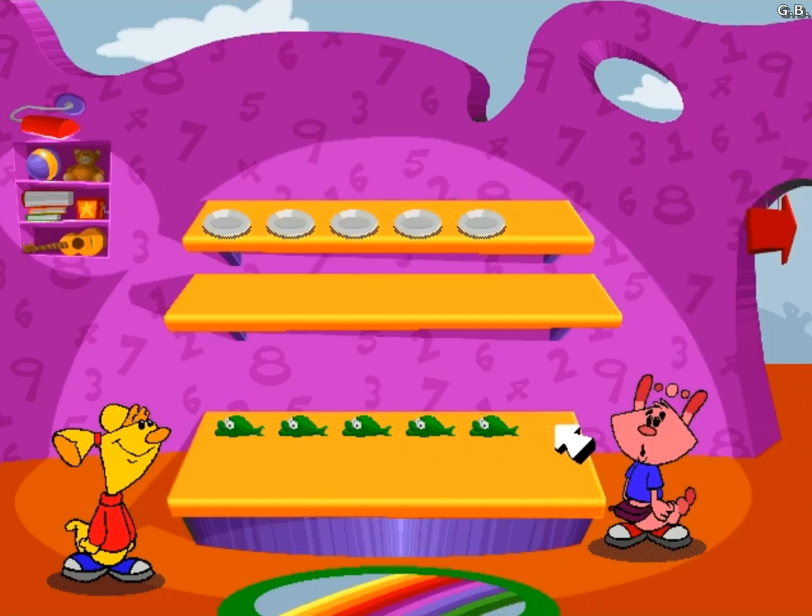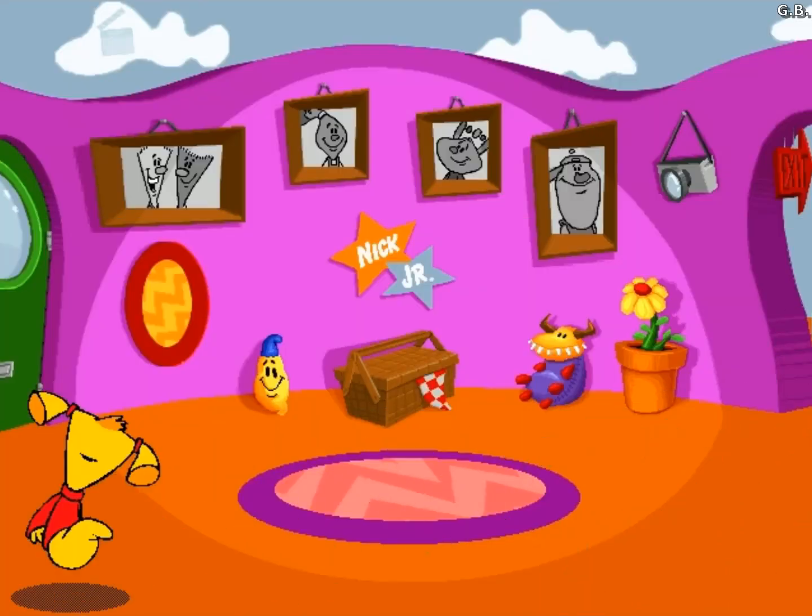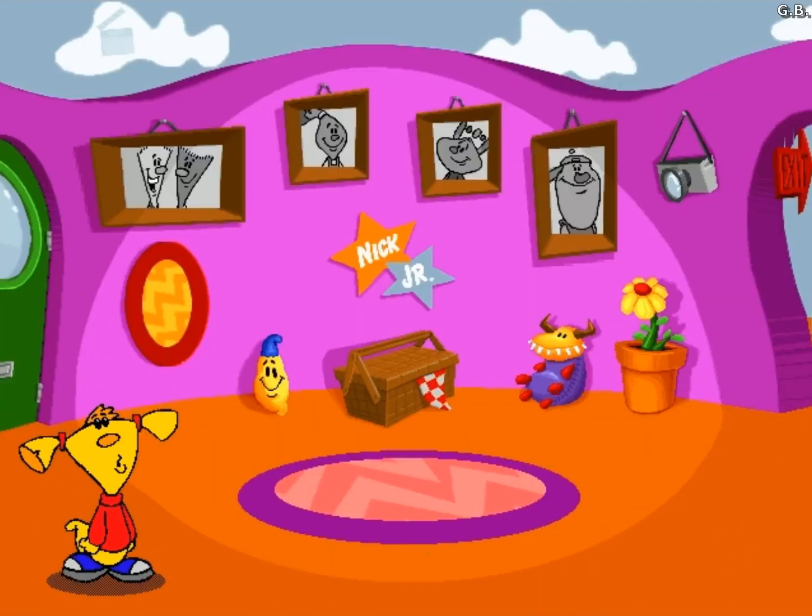Can you help me put one of these things on each plate? Just click on one and then click on a plate. Come on! Hi, buddy! To play with one of my friends, click on their picture, or click on anything else, and see what happens.